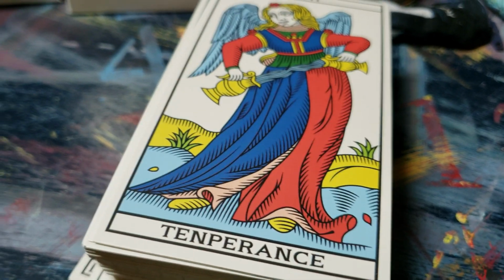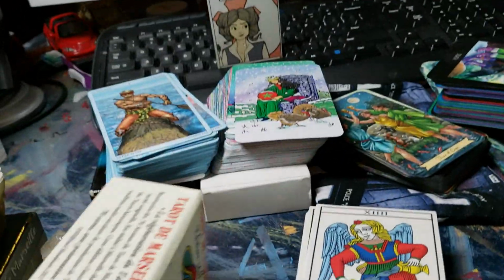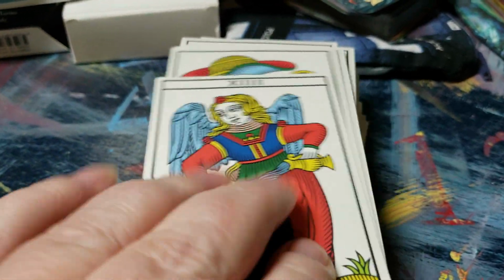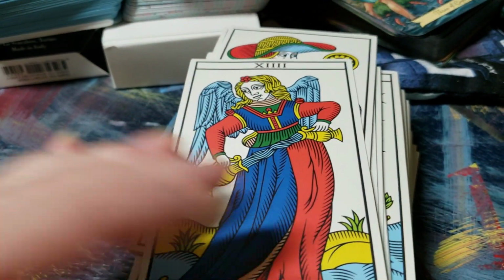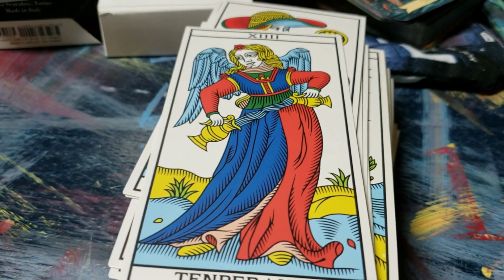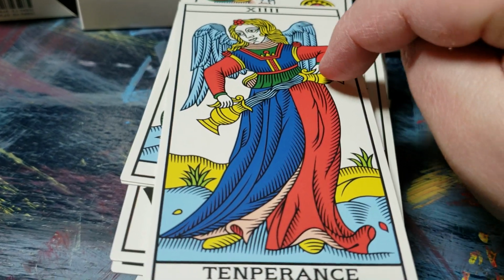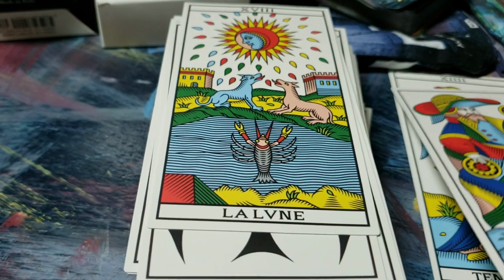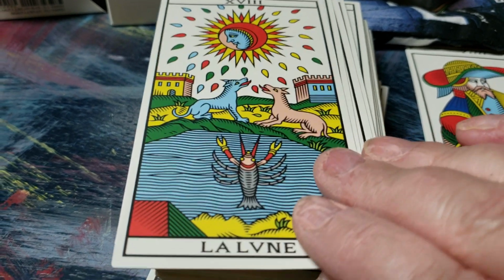This is the Tarot de Marseille Millennium Edition. It comes in a super great box. This box is amazing. Really tough. The paper is buttery smooth. I mean, I could sit here and play with this deck all day just because of the paper that it's printed on. And the colors are simply amazing. The colors are just totally out of this world beautiful. The images are striking and beautiful and lovely.